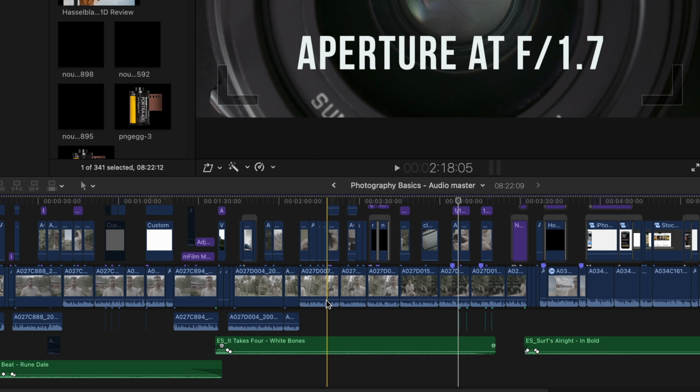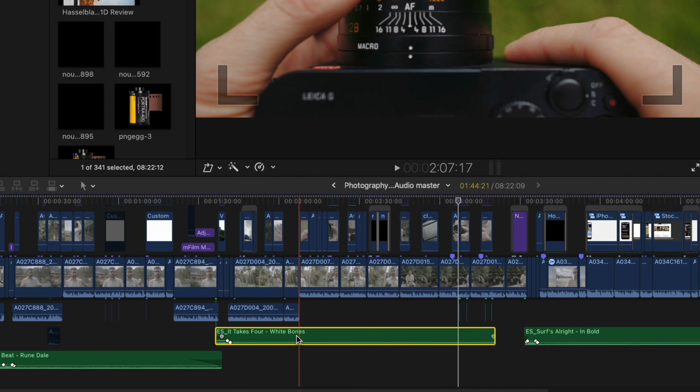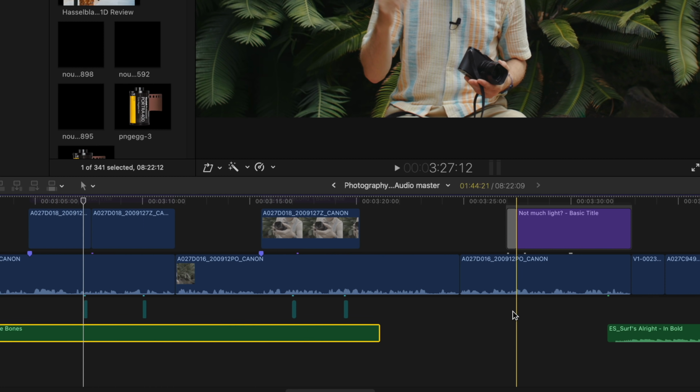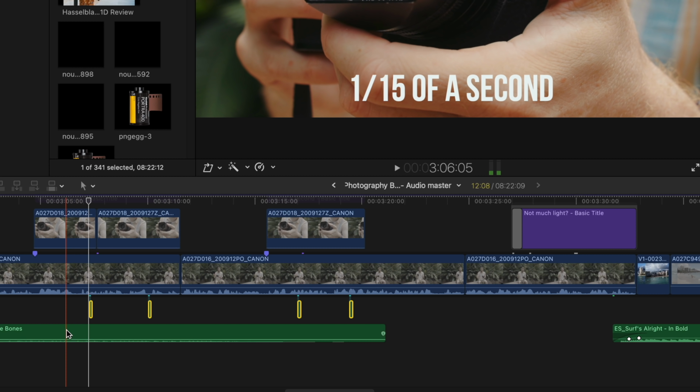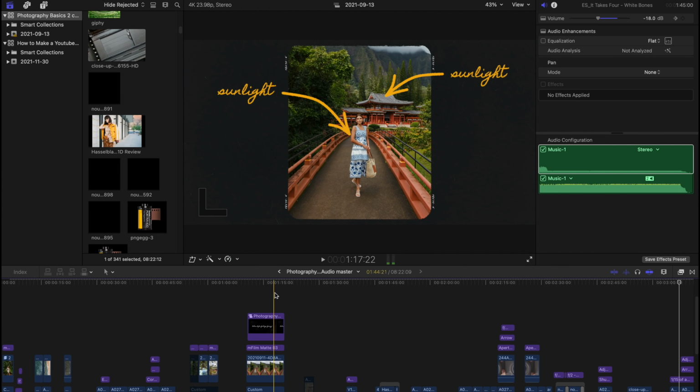There's a lot going on here, just so you can see what it's like. I think it's important to label your music tracks so you can tell what's what. Also, sound effects have their own labels. To do that, you just right click and go to assign audio roles. Other little tips and tricks you can see here.